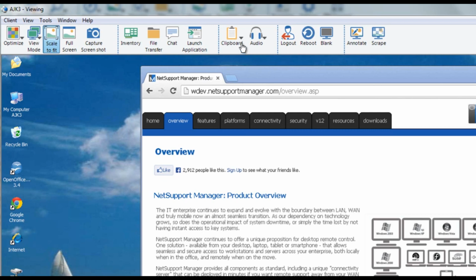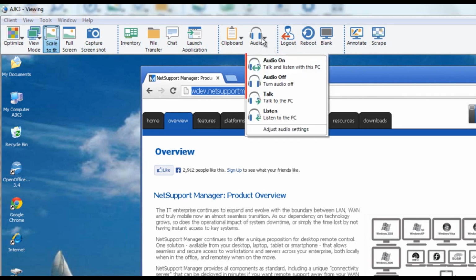Our clipboard, as it suggests, simply allows us to select text or details on one machine, copy it to our clipboard, and then access that clipboard and paste back locally to our PC, or of course the complete opposite. Our audio allows us to have two-way communication with the remote user whilst performing remote control, turn the audio off, talk only, listen only, or of course adjust our settings to suit our own requirements.